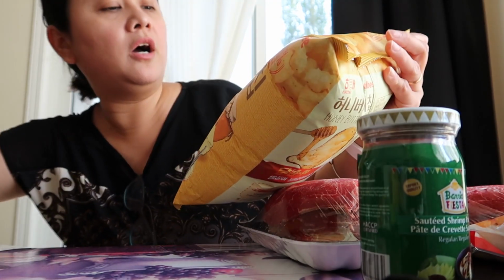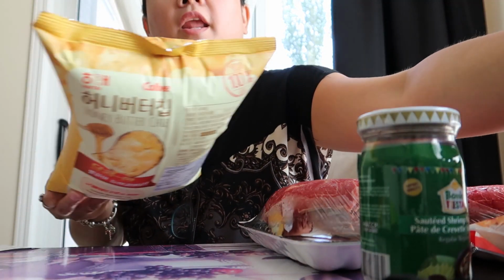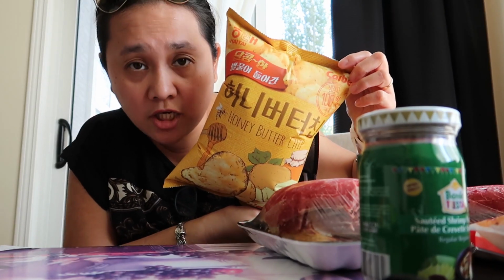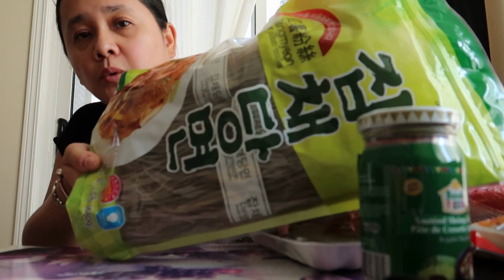Anyways, I've also purchased 2 of the honey butter chips. One for me and one for my husband. $4.99 each siya. Because I've been hearing a lot of YouTubers raving about this honey butter chips. Sabi sa Philippines daw you can buy it at 7-Eleven. Pero when we were there last time, we didn't check and I've heard na wala sila dun sa particular branch ng 7-Eleven.